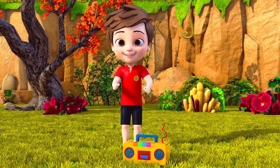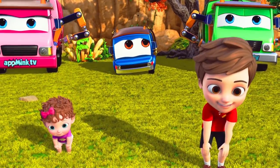Go! Head, shoulders, knees and toes, knees and toes.